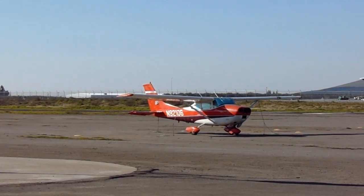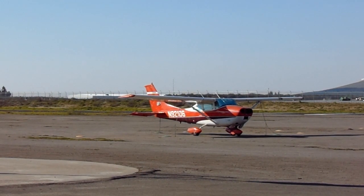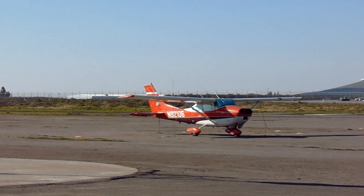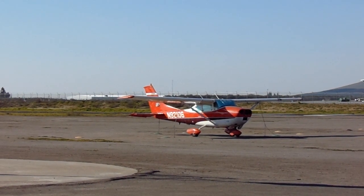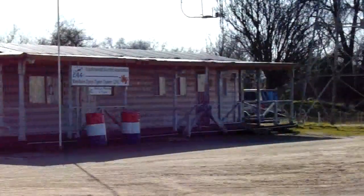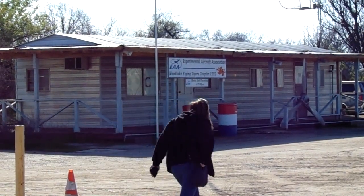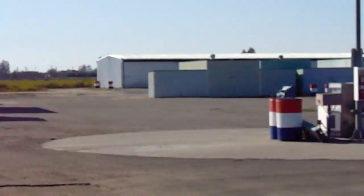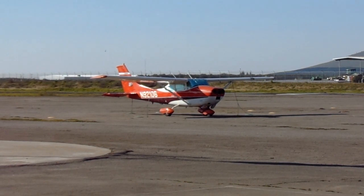And right now I'm just waiting for an aircraft. I just don't know if we'll see anything. WOODLAKE does have a chapter of the EAA. There's their building. And we'll just kind of wait around, see if we can see anything take off or land. I'll also go over to the other side so you can see the other hangars.